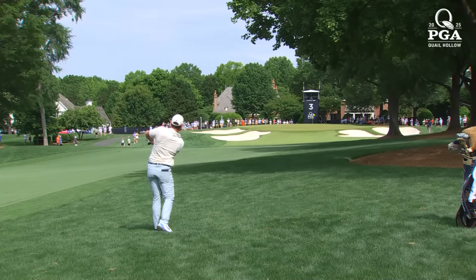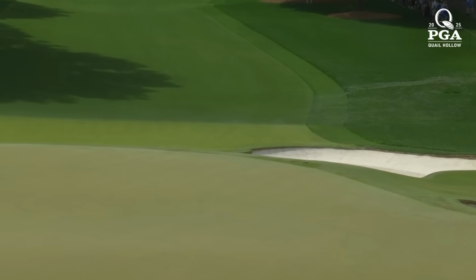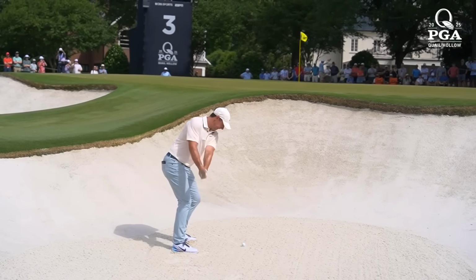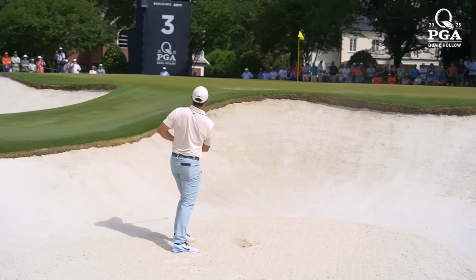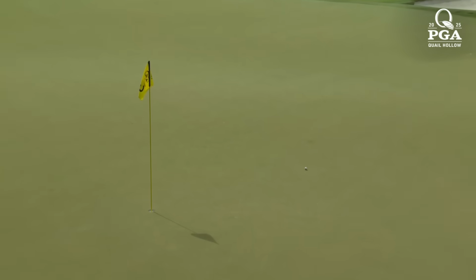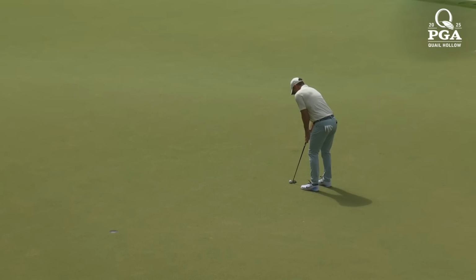Navigated under the tree beautifully. See what kind of hop it takes. It catches the front left bunker. Rory from the bunker on 3. He's got to carry it up over the ridge that runs through this green, which he's done beautifully. It's still going to come up a little short. Yeah, they are firming up and speeding up.